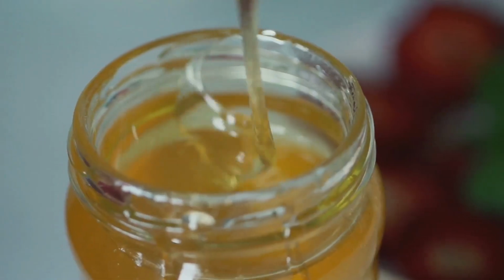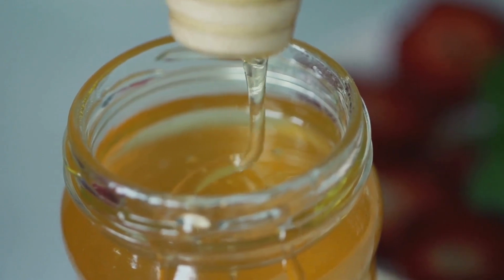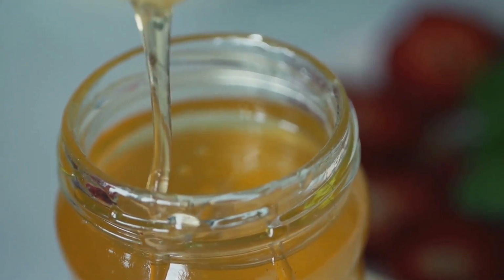And just like you wouldn't want pesticides on your apple pie ingredients, bees don't want them on their nectar. That's why organic honey is so important. It ensures our pollinator pals are only collecting from the cleanest, healthiest flowers, free from harmful chemicals.